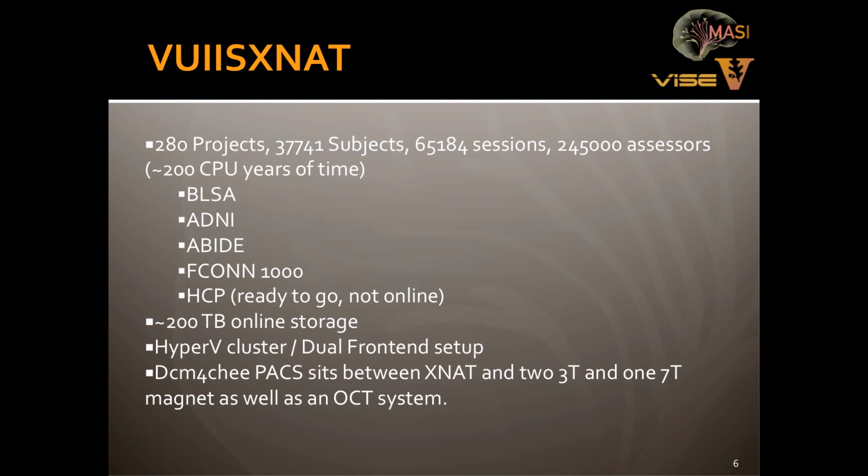So let's give you a little bit of background on our XNAT instance, and then we'll go into some pictures of what XNAT actually is and what it looks like. Last we checked, we have about 280 projects in there, a little bit over 37,000 subjects, 65,000 sessions, and 245,000 assessors. So a subject is a person in XNAT terminology.